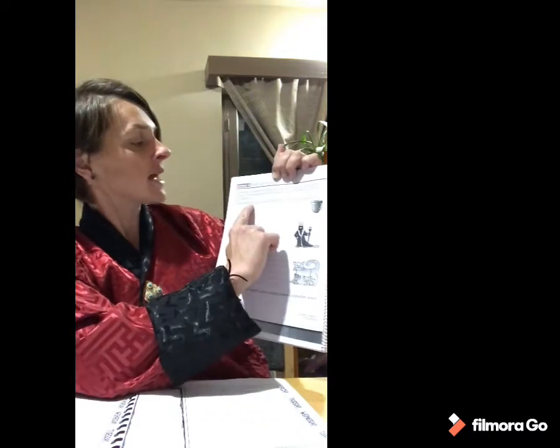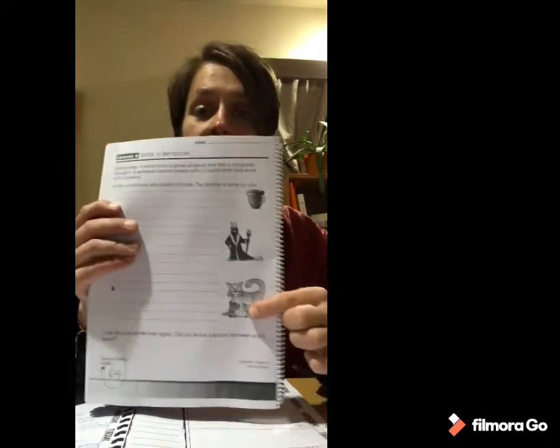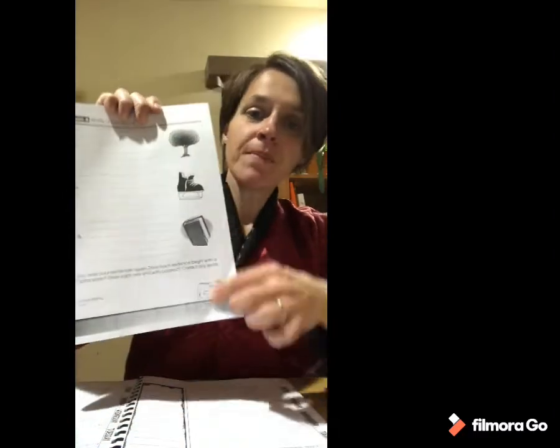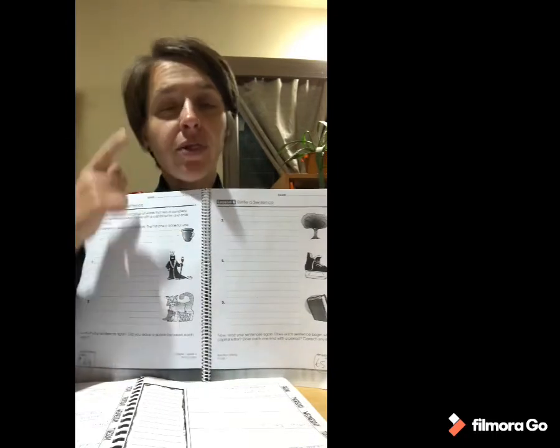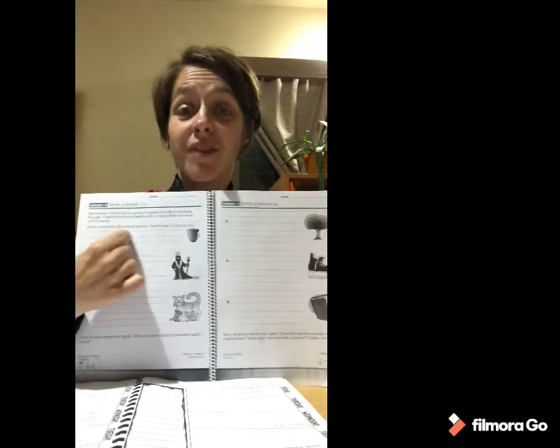Write a sentence about each picture. Okay, so there are lots of pictures on this page, and then turn the page over and it's page number 65. And there's a picture here, and a picture here, and a picture here. I want you to finish these 2 pages and look at the picture and think of a sentence and say a sentence and then write it down.